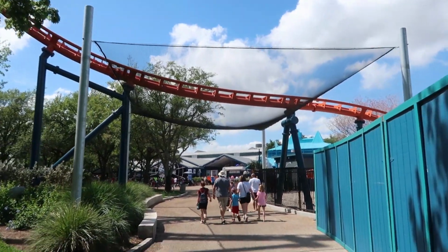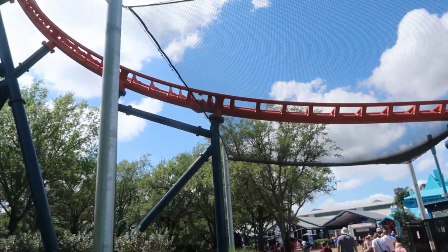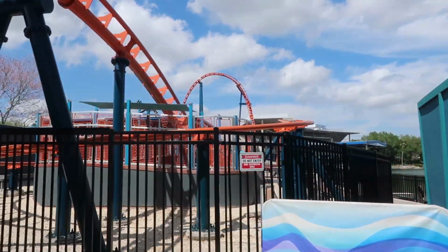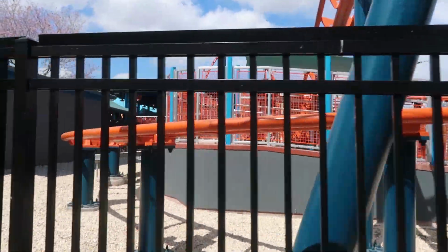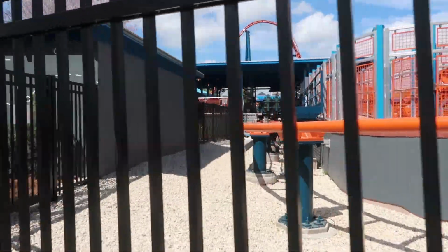Plus, when Icebreaker does run and they get these walls down to the right, it's going to be a fantastic view, because then you're going to be able to watch it go up that vertical spike, and also watch it come in after it makes its run through the layout. Also, I like the fact that when you exit, you will have the coaster going over your head. Like I said, I don't know if they're going to be doing any test runs today. It doesn't look like it.